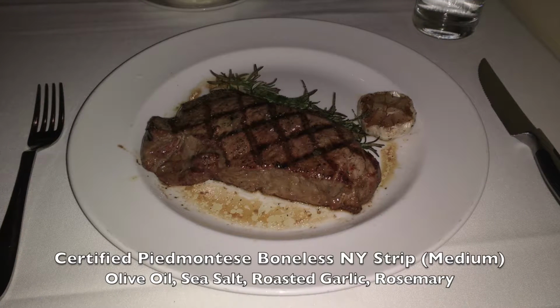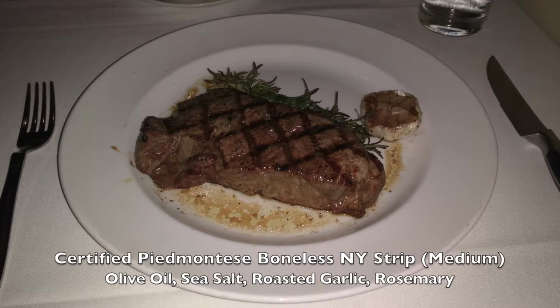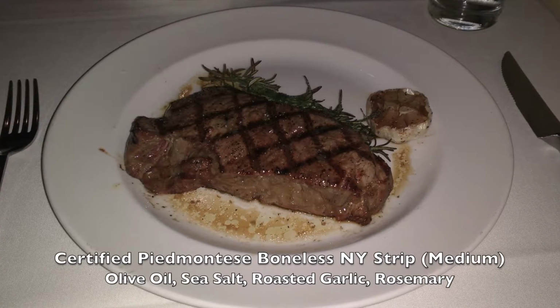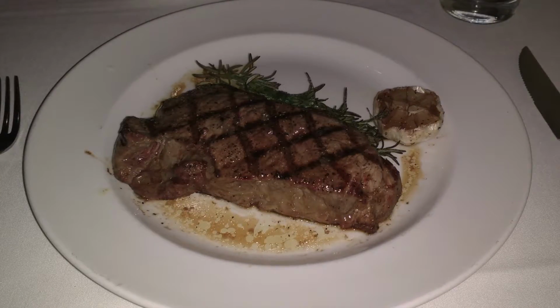Now for the main event, the steak. So what I chose was a certified Piedmontese steak, boneless New York strip, cooked medium. You can see a perfect crust on top and bottom, perfect sear marks. You also have some roasted garlic off the side that really gave it extra flavor. What can I say? Just a beautiful piece of steak.